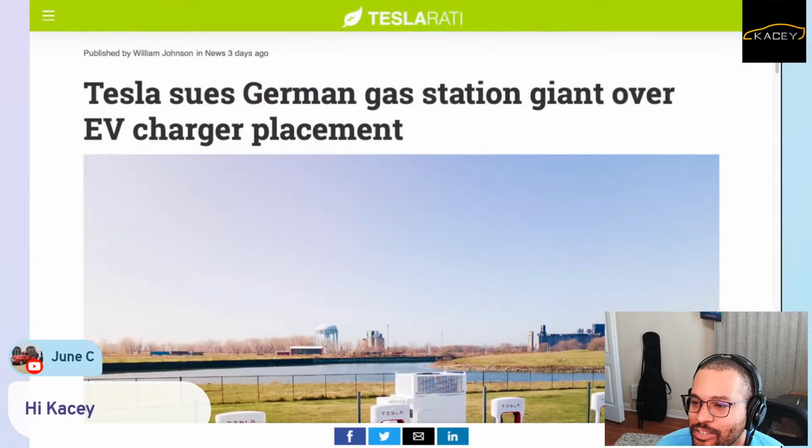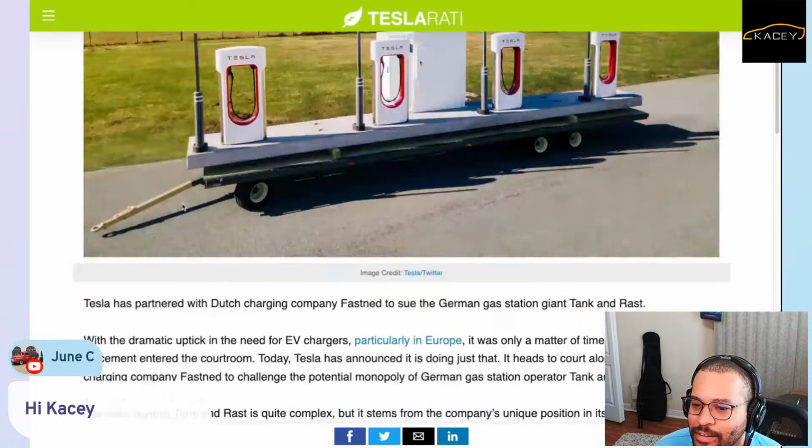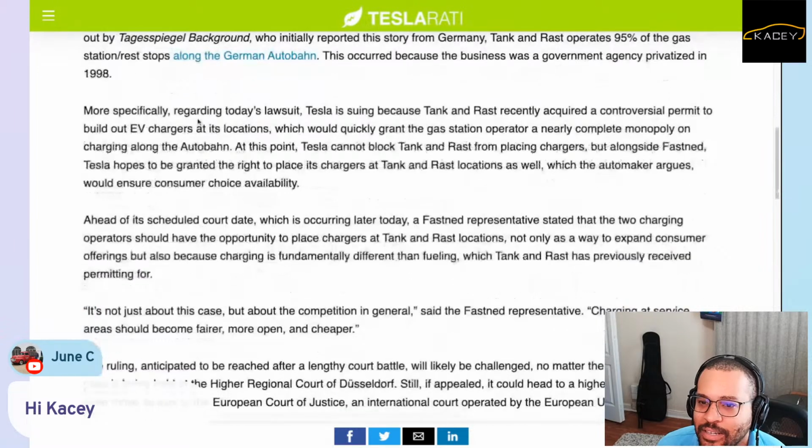Tesla sues German gas station giant over EV charge replacement. Tesla partnered with Dutch charging company Fastned, yes. Oh, okay. So together, the two largest charging networks in Europe are suing German gas giant Tank und Rast. Let's see. Is it because they're getting relegated to the unsafe portion of the lot? The dark, dingy corner? Suing over charge replacement, yes. So it's in that line. 95% of the gas station rest stops along the German Autobahn. And it's because the business was a government agency privatized in 1998. Ah, okay. So they had a head start.